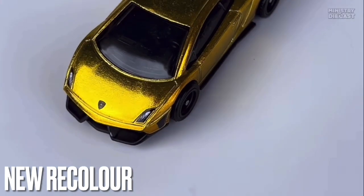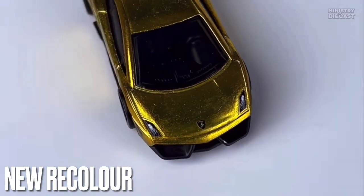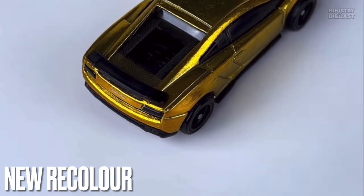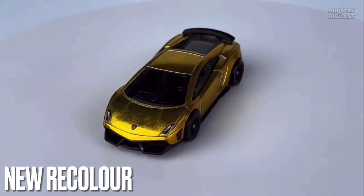Really annoying. It also, on the card art, has black Superleggera striping on the door. On the model, it doesn't. Now, it's not supposed to in the Fast and Furious movie, but I don't know why it's on the card art and not on the car. It just is really inconsistent. Not a fan of that at all.